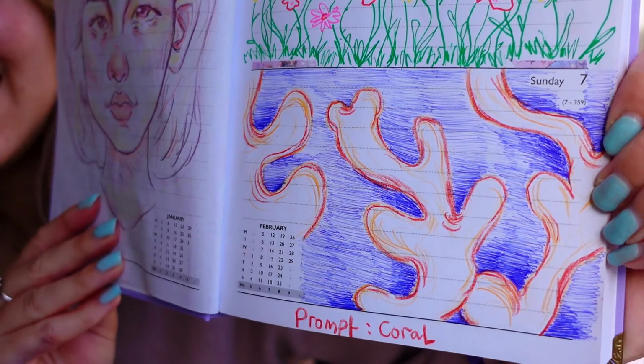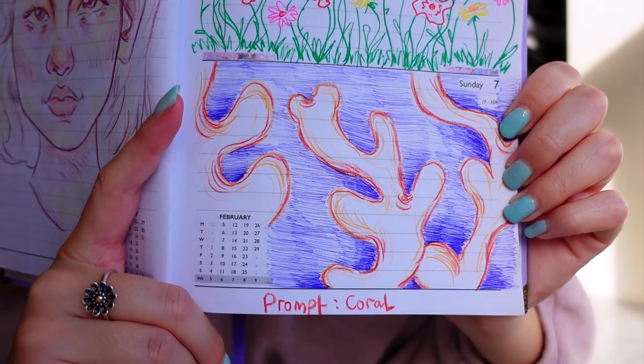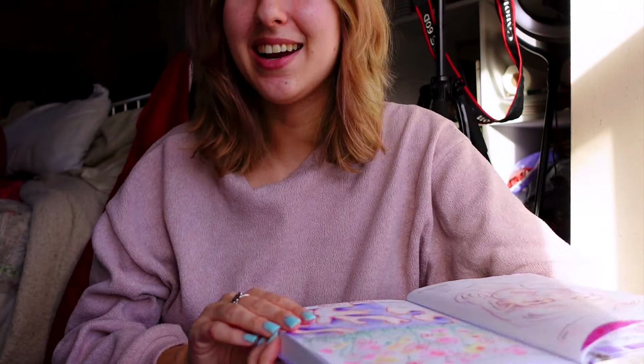And that's how today's sketch went. I used colour pencil here and a little bit of biro for the background. I think it's really cute. I think the whole spread looks really good. And I haven't missed a day yet. Hopefully the second week will be just as strong.